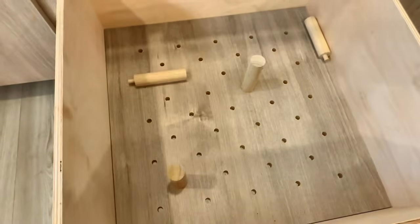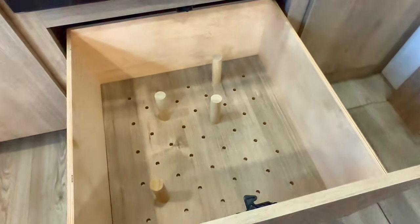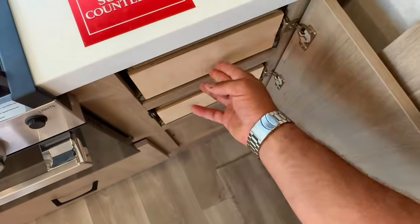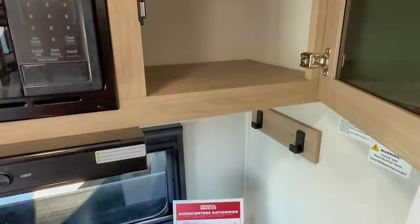But here's your pots and pans. You can see peg storage there. You kind of lock in your pots and pans, however you want to configure it. I always like how they do that. And then over on this side, you've got smaller drawers over here. You can see. Here we go. I mean, these are deep. These aren't baby drawers. Very good. I like it. Good job, Grand Design.